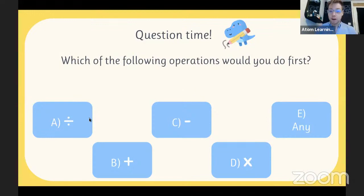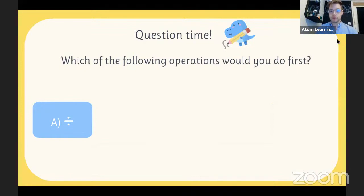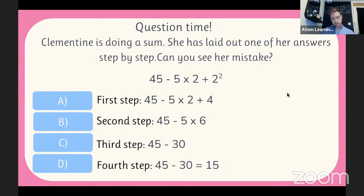Okay, so we've had about a minute on the question. So I'm going to end the poll and see how we all voted. So we can see the majority of us went for A, which is the correct answer. Well done. So out of all of the options that were there, D, division, was the highest. So with BIDMAS, the division is what we do first. Very, very good.